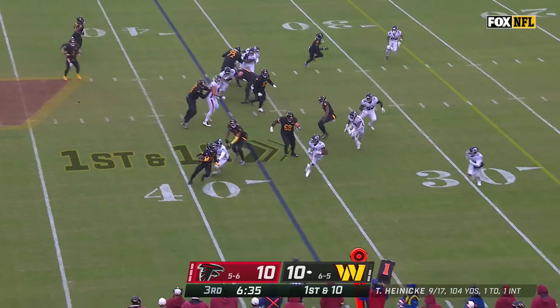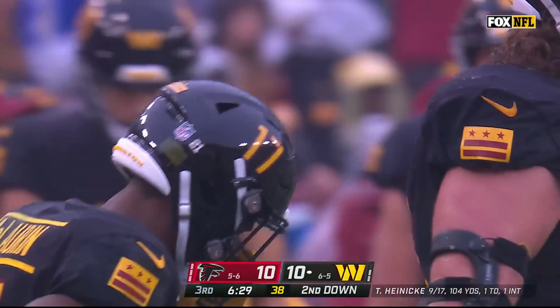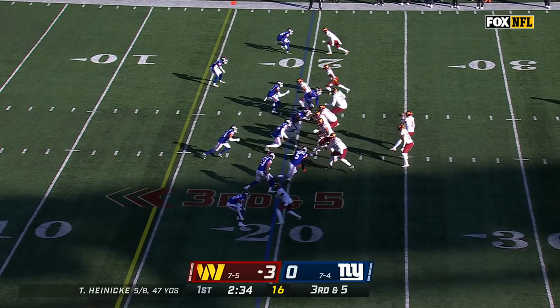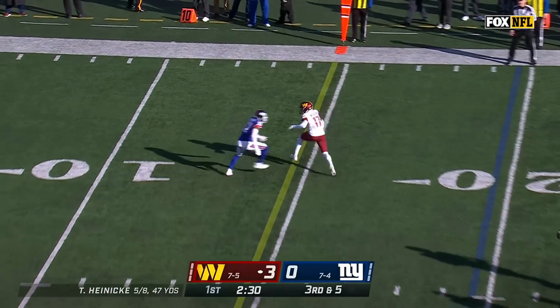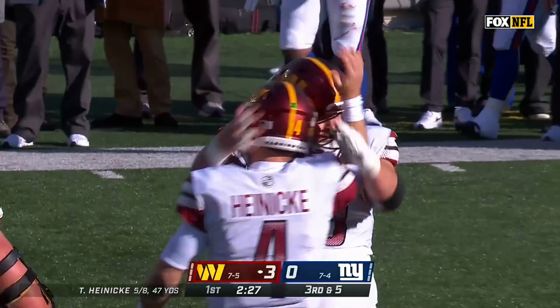Little misdirection. They go to McLaurin on the end around here. And he ends up picking up positive yardage into Darren Hall. That's a gain of 5. Make sure that he's going to confuse that offensive front. He gets everybody up there, hoping that one guy gets open. Here they come. Heineke able to get rid of it. McLaurin makes the catch, breaks 3 into the end zone for a Washington touchdown.